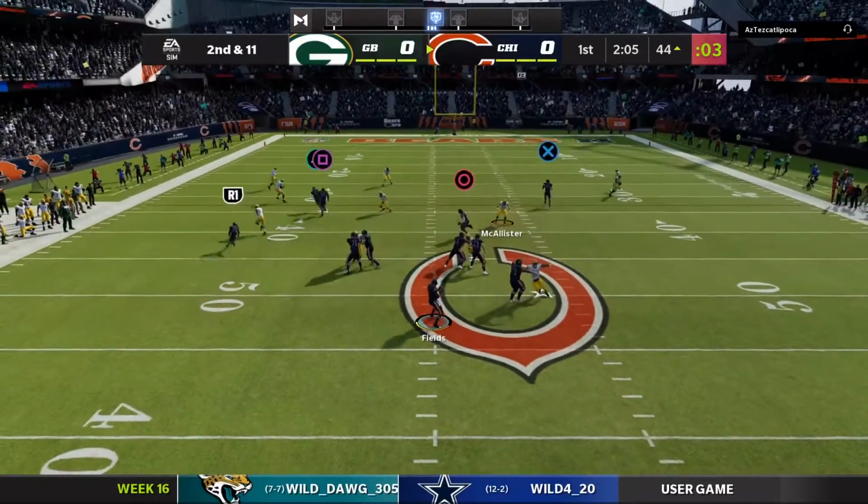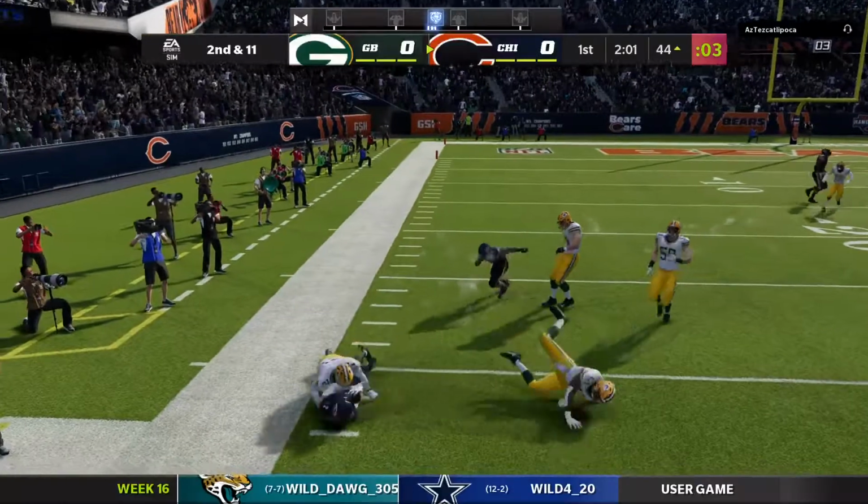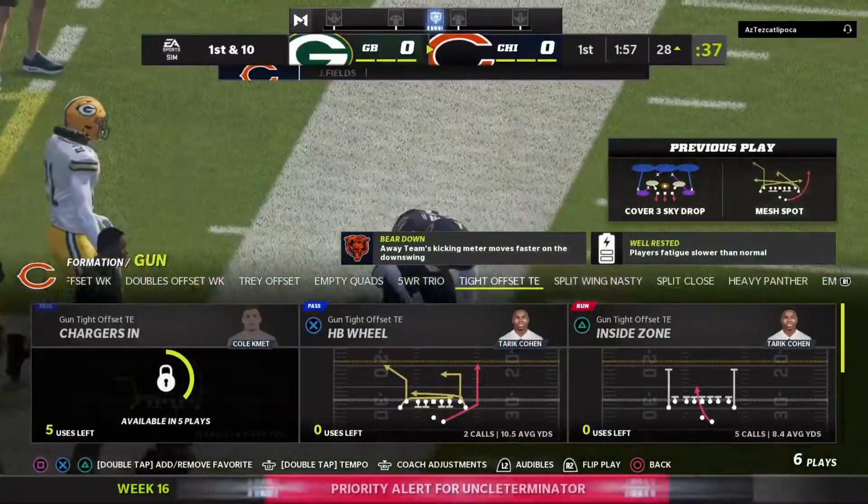On 2nd and 11 now. Fields. It's complete to Robinson. And this is going to result in another first down as the tackle's made at the Packers' 28.